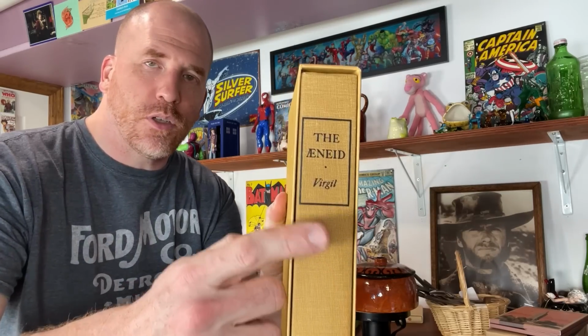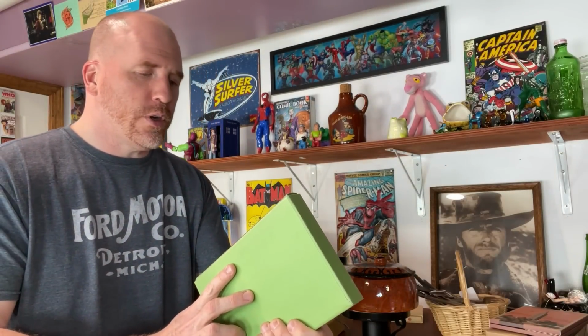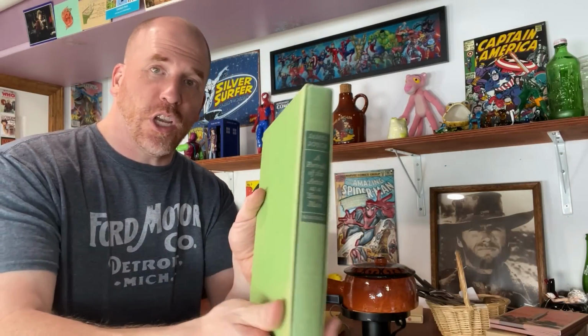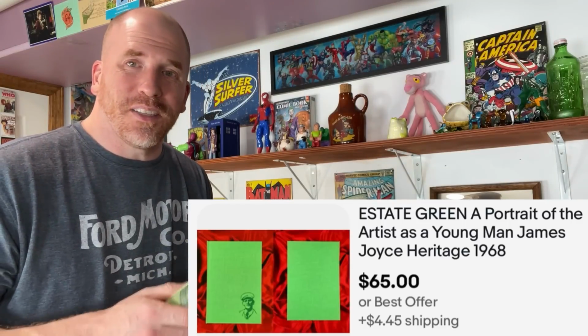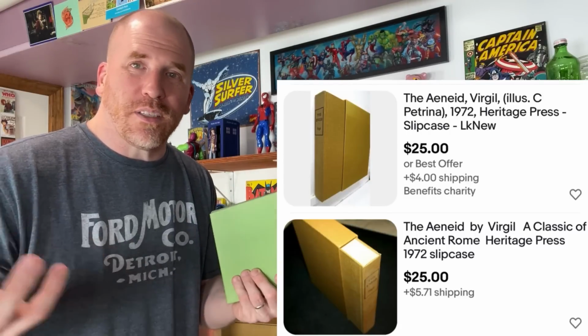This is a book by Virgil, the Aeneid. That's a popular book. It's a famous book. And then this one here is A Portrait of the Artist as a Young Man by James Joyce. I'll put comps on the screen for what these books are currently going for or recently sold for.